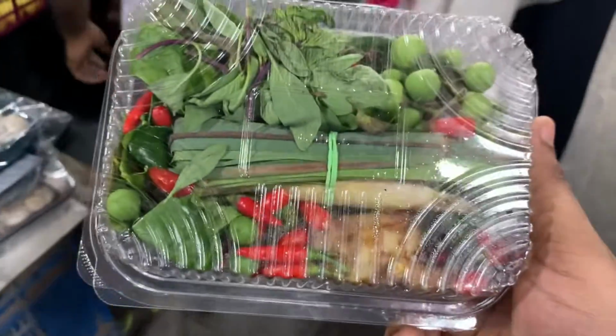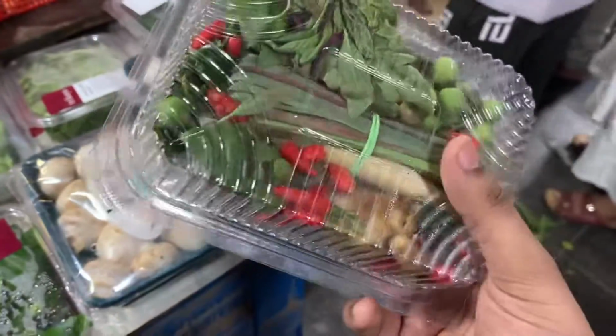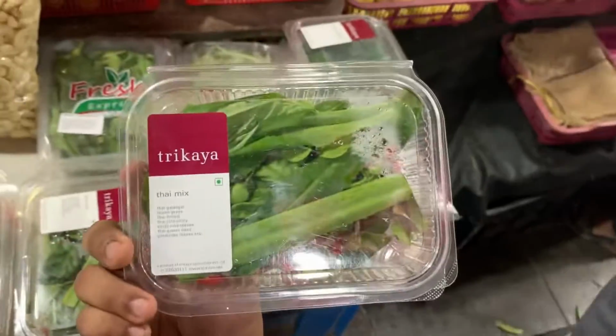So I'm also taking this Thai mix. It has small brinjals, it has bird's eye chilies, some Thai basil, lemongrass, galangal and kaffir lime leaves as well. It's quite great for just 60 bucks. So we purchased a few things from Crawford Market. This time I did not buy a lot of stuff because I have a lot to carry because of 2 workshops. And now I'm going to go to the railway station to drop Devendra, who is working with me for the workshop. And then I'm going to meet someone really special. Just wait and watch.